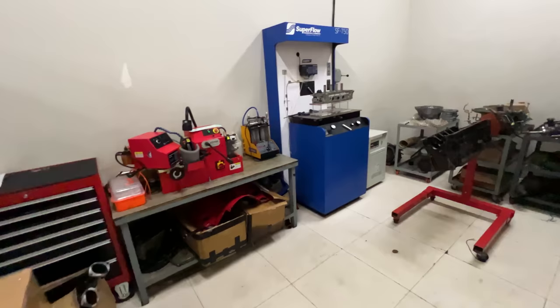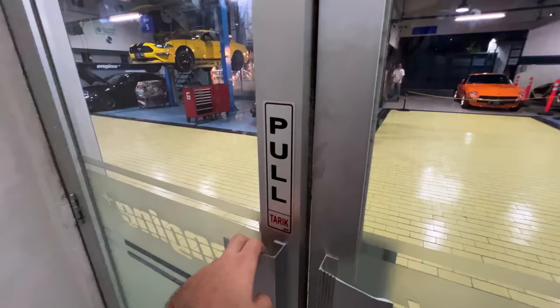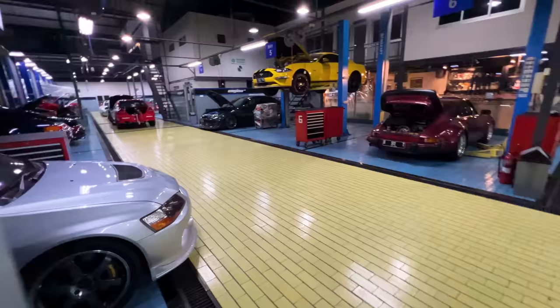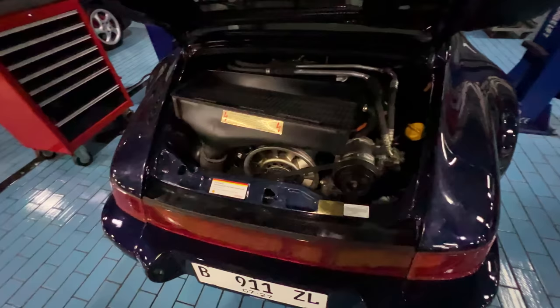So that creates the vacuum and sucks through the valves. All right, I'm gonna get right back to checking out some of these cars. Look at the condition this 964 is in. Turbo 3.6.